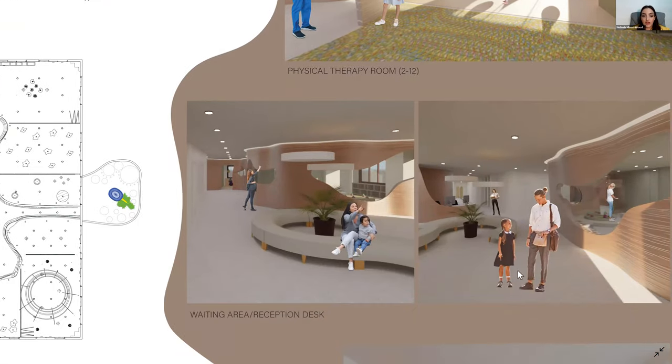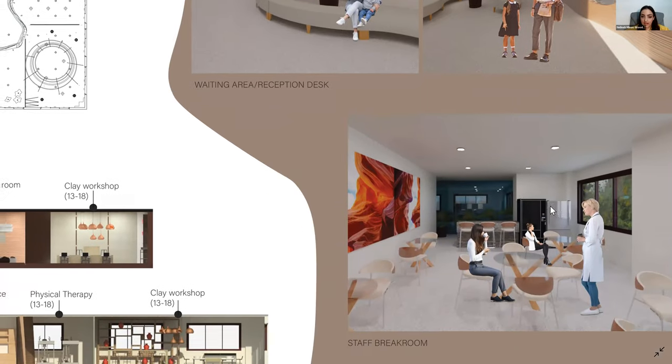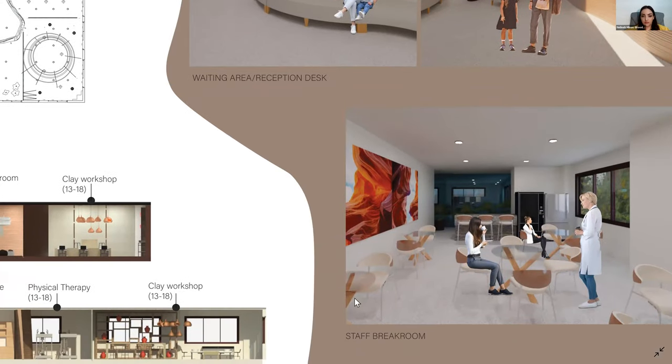And I have the waiting area and reception desk. As you can see, I have organic windows throughout the cave wall, which makes the setting more open and accessible. And the last one is my staff break room.